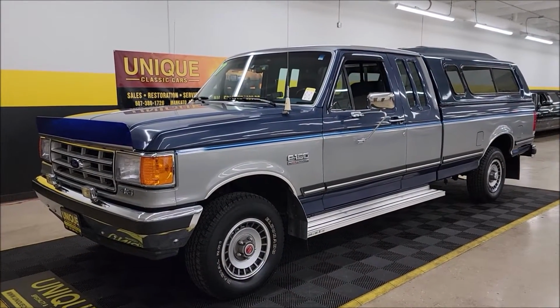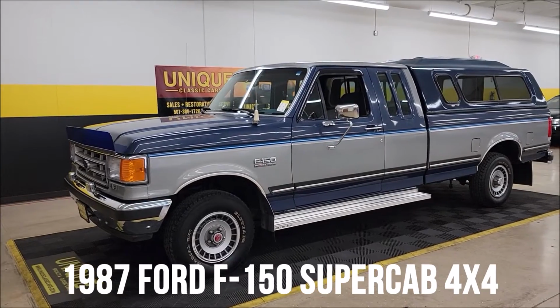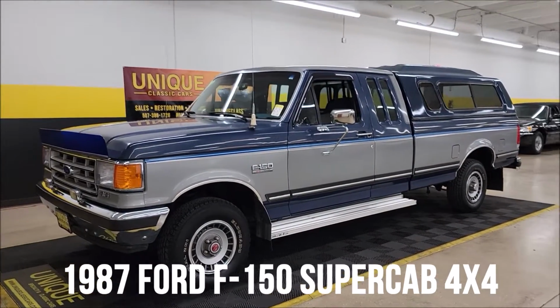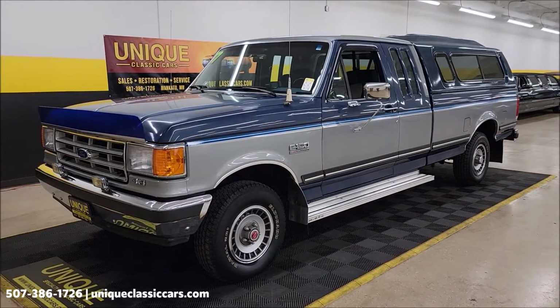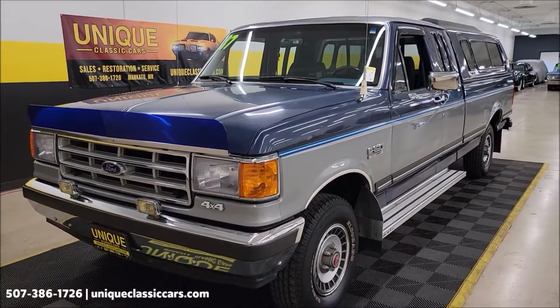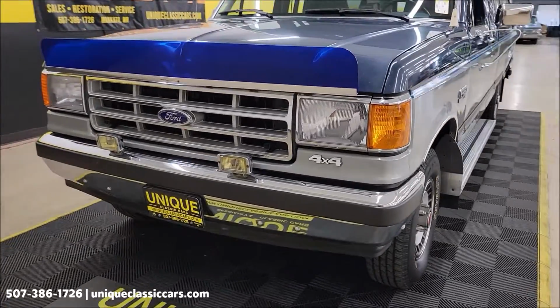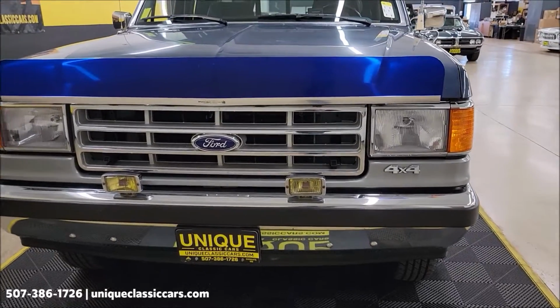Check this one out here at Unique Specialty and Classics. This thing's kind of like a time capsule right out of the 80s. It's a 1987 Ford F-150 Supercab 4x4. Fuel injected 5-liter underneath the hood. Of course, nicely equipped with power steering, power brakes, AC. That's paired up with an automatic transmission.